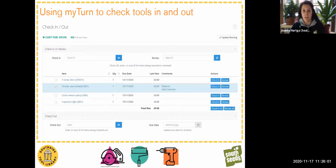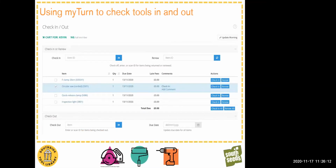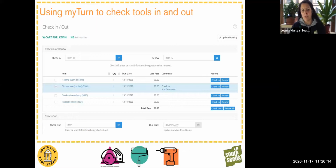So again, we use My Turn to check tools in and check them out again. You could do it another way. You could run things using a spreadsheet, for example, but I imagine that could get quite cumbersome. And My Turn provides a suite of other functionalities as well. For example, you can export Excel reports on the number of loans and what tools are the most popular and things like that. So it's really useful for reporting stats.